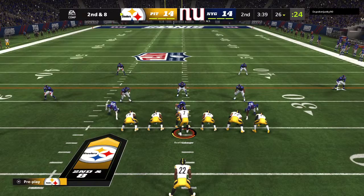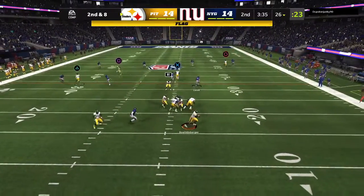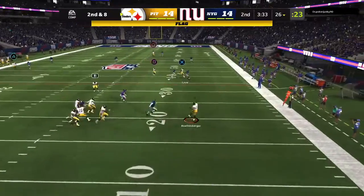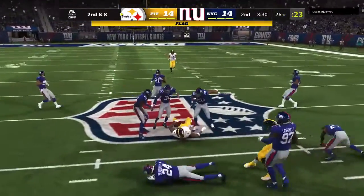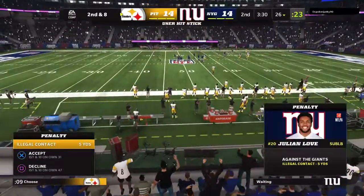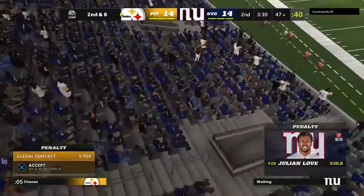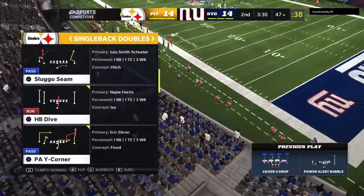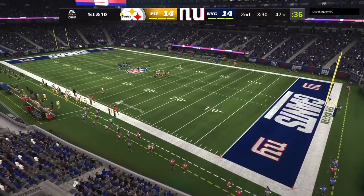Here's 2nd and 8. Now Roethlisberger, flushed out right. Harris has it over the middle, and they work this well upfield across the 45. So they elect to decline it. And why not? Just go ahead and let the play stand, and they'll take that.